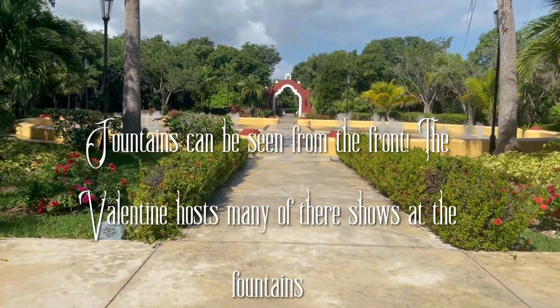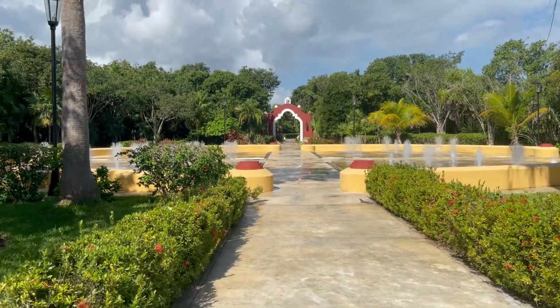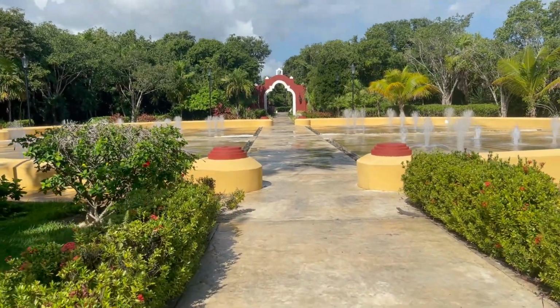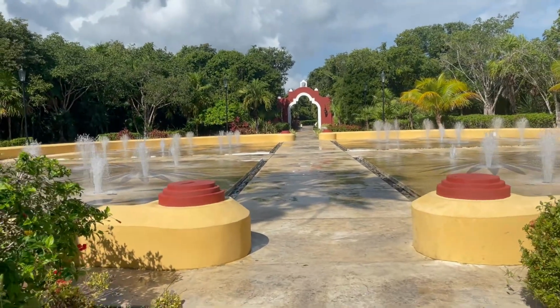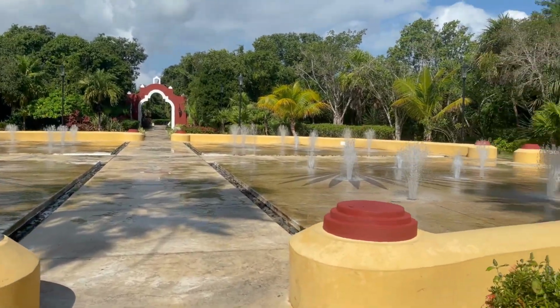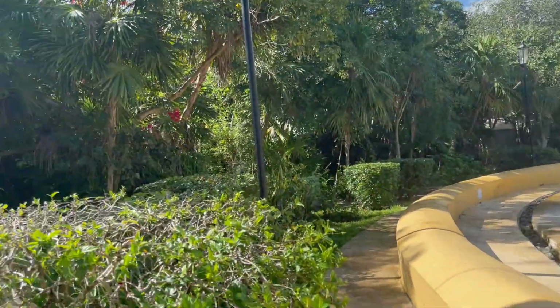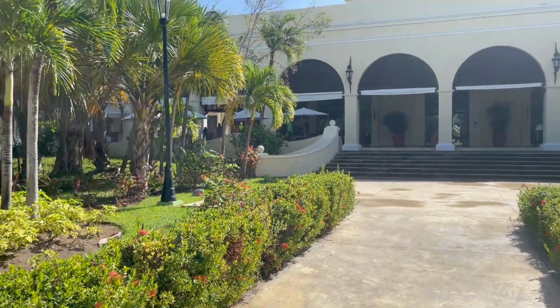So this is near the front entrance, and you'll see this when you first arrive here at Valentine. They don't always have the fountains on, but sometimes they do, sometimes they don't. And at night, this is really pretty. This is actually where they had the fire show last night, which I didn't get any video of. I'm sorry about that. We're not huge on shows personally, so that's one of the reasons I didn't really get any video of it.